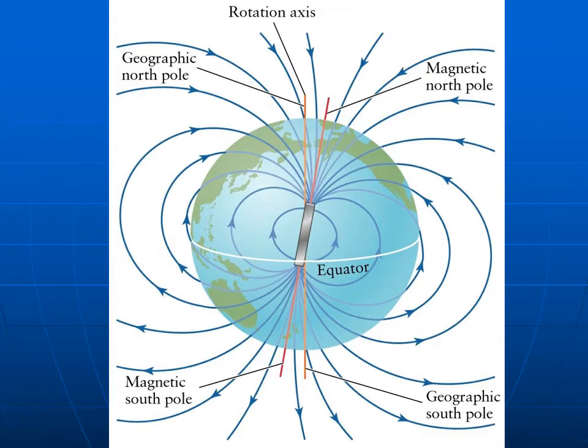In fact, if you just take an ordinary magnet and sprinkle iron filings around it, they line up in shapes like this big magnetic field here. So the magnetic field lines are coming out of the south polar area and going into the north polar area, but the magnet is tilted a little bit, so it doesn't line up exactly with the north and south pole of the Earth. The geographic north pole is the actual north pole of the Earth. The geographic south pole is the actual south pole of the Earth.